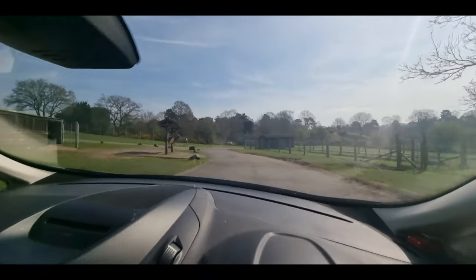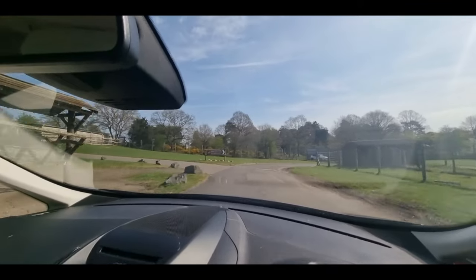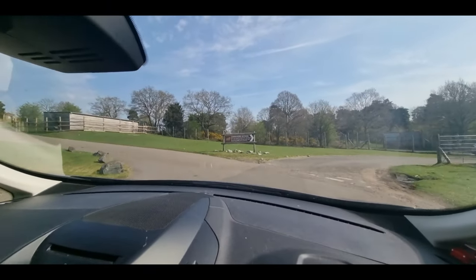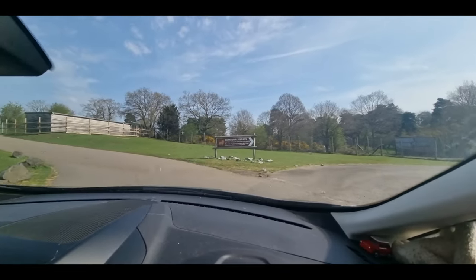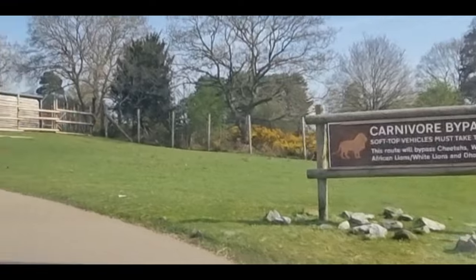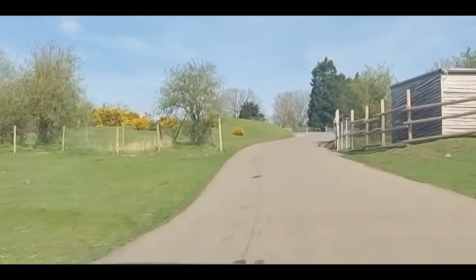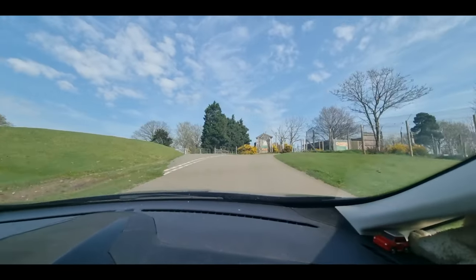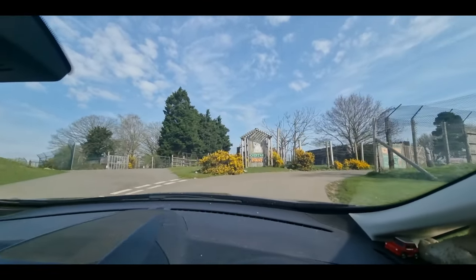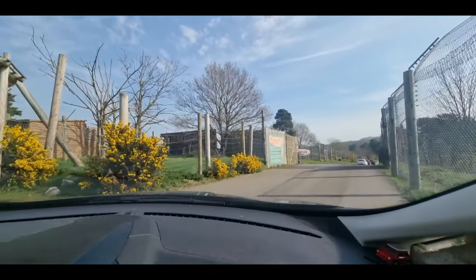Okay, so there are two routes that you can go. If you're driving the soft top car, you've got to go right here because we're about to go through to where the carnivores are. So we're gonna go and see some cheetahs, wild dogs, African lions, and more. So let's put our windows up, folks. We're going up through to the cheetah plains.